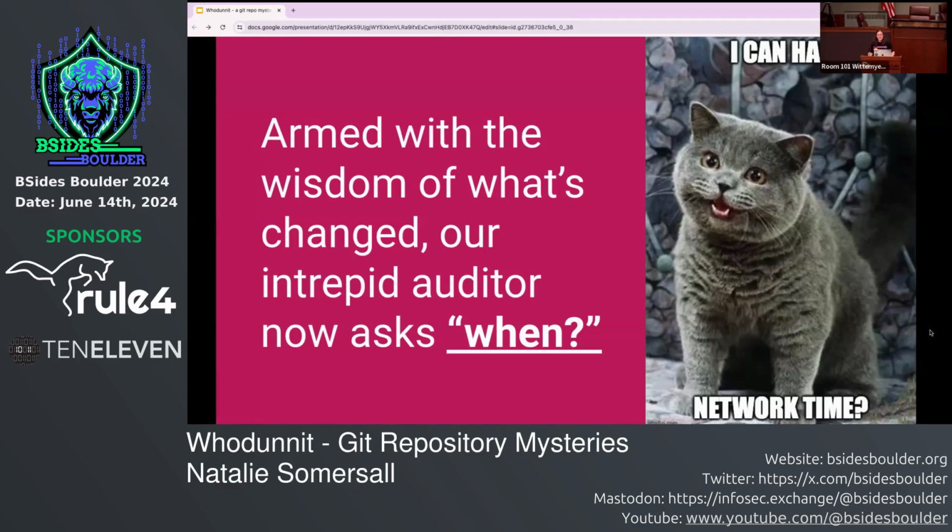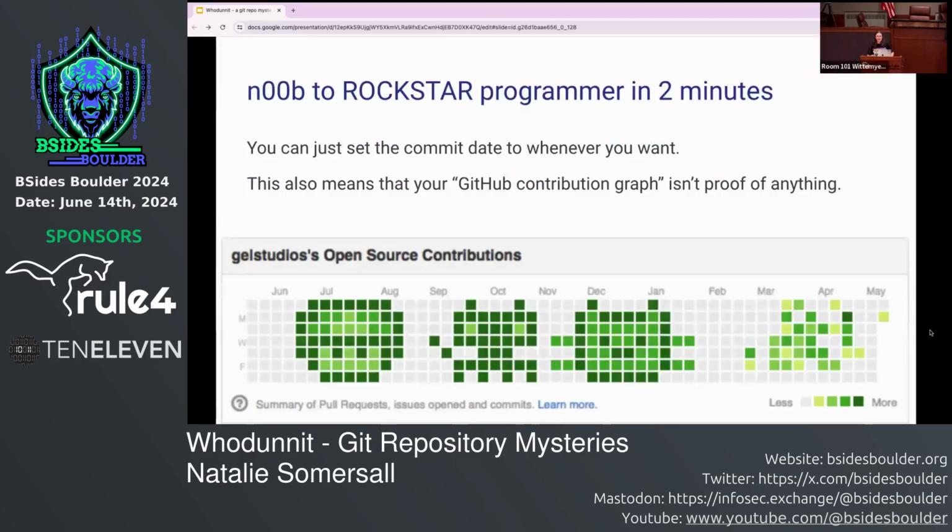So armed with some wisdom here of what's changed, now we have to figure out when. When is really fun because all of that time is completely self-reported. So I can use git commit and then add a flag there to say it is 3 weeks ago, a year ago, 10 years ago, whatever time that I want to put in there. Because you can just set it to whatever you want.